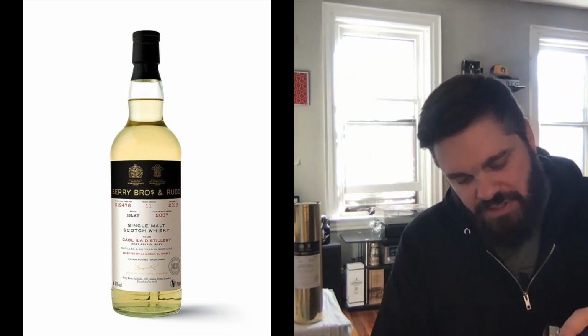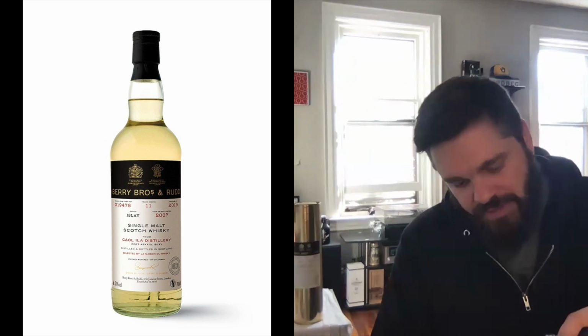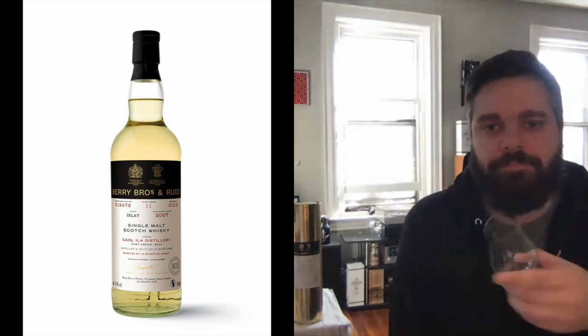Let's put a little bit of water on it. As I mentioned, at 55% ABV, we're going to bring this down just a little bit with about a teaspoon and a half, some water.